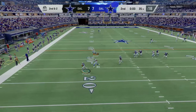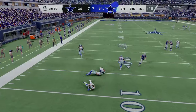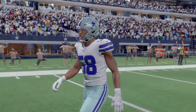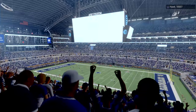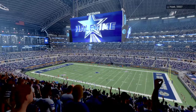Prescott dancing to his left. And he's going to go down. Couldn't get a throw off with the pressure. Maybe that was for the best, as that brings us to the end of this first half of play. And we welcome you back now. Alongside Charles Davis, I'm Brandon Gaudin, getting set for quarter number 3 here.